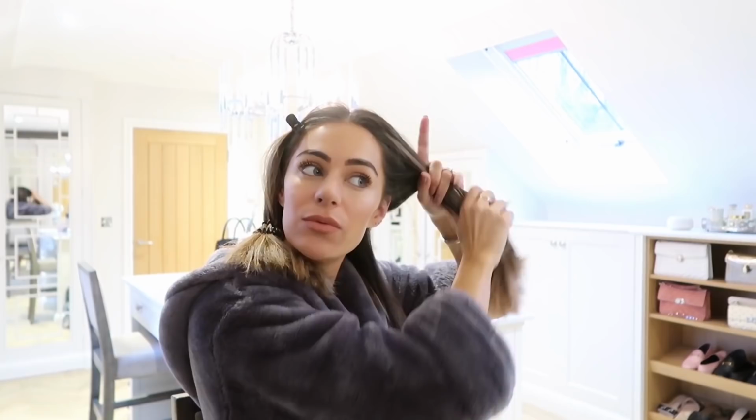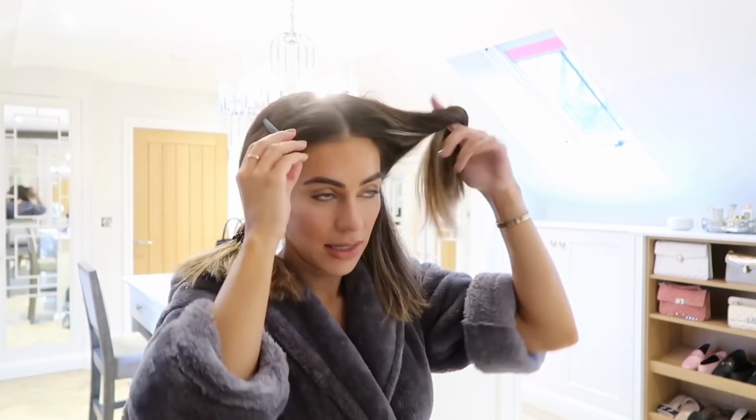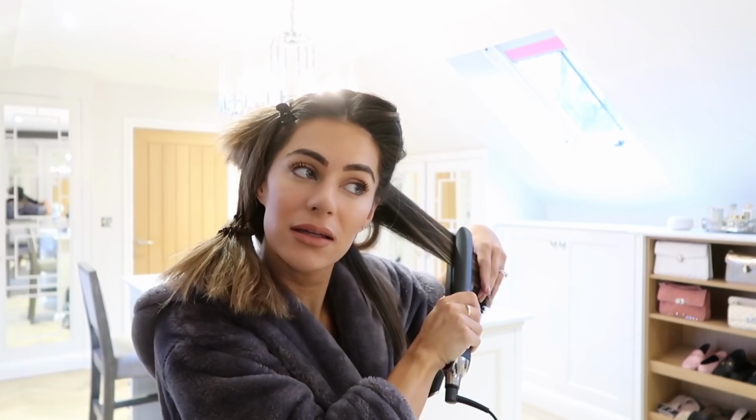This is pretty self-explanatory, but I always use a brush to smooth down the hair, and I take smaller sections than I usually would if I had the wider paddle one, purely because it means I don't have to keep going over them, because this styler does it in one stroke. So a section of that size. Voila. Perfect. And I'm just going to do this all over my hair.